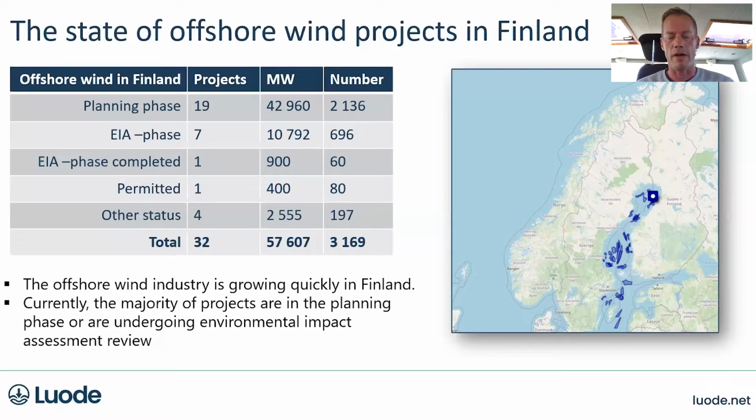If you think about the megawatts they are planning to install, that will be 57,000, and traditional big-scale nuclear reactors of the kind we use in Europe are typically from 1,000 to 1,500 megawatts. So we are talking about more than 40 nuclear power reactors installed in one country, which is of course overwhelming and much more than our grid system, for example, can handle at the moment. But this is the status.